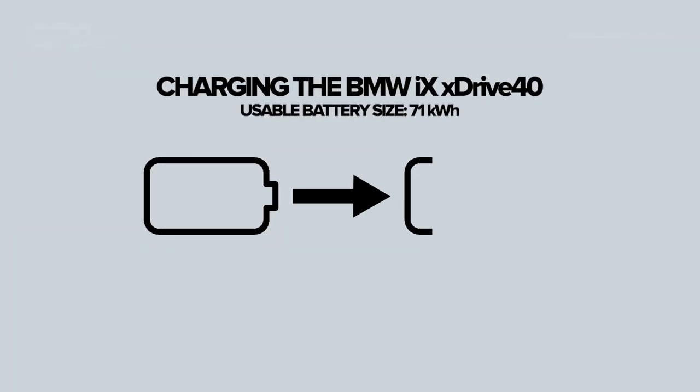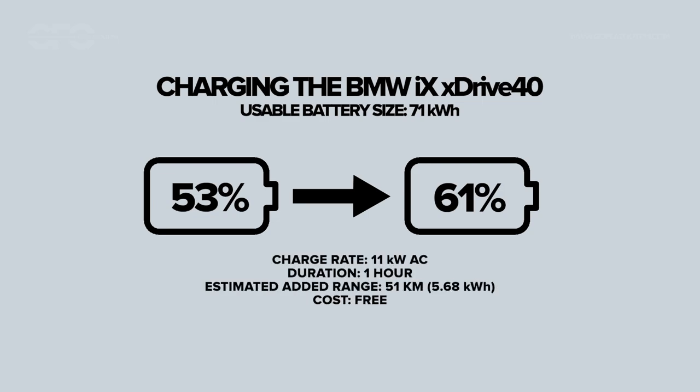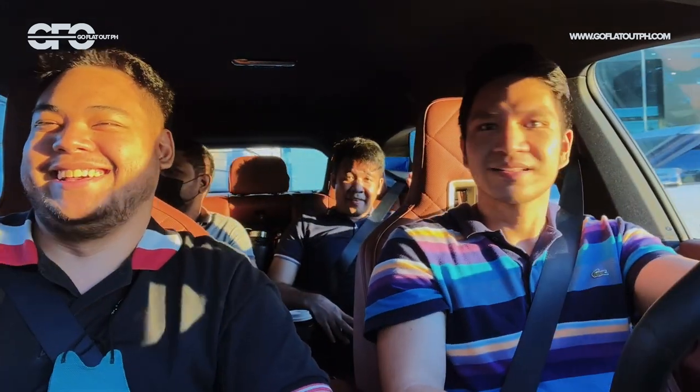Heading off the dealership, we've charged from 53 to 61%. So we're heading to our last destination for the day, SM Mall of Asia. Oh, there's a sun effect. Sunset already. Aesthetics.